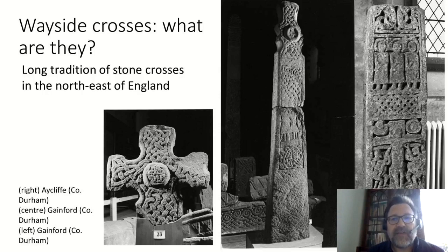So what are wayside crosses? Well, a lot of you will be familiar with the notion of the great pieces of carved sculpture belonging to the early medieval church, which are found widely in North-East England. These stone crosses, in particular from the northeast of England, rank amongst the best in Britain. These are elaborate pieces of work, often carrying complex designs, interlace images and scenes taken from the Bible and from other stories. And the northeast of England has an amazing resource of these early medieval stones.